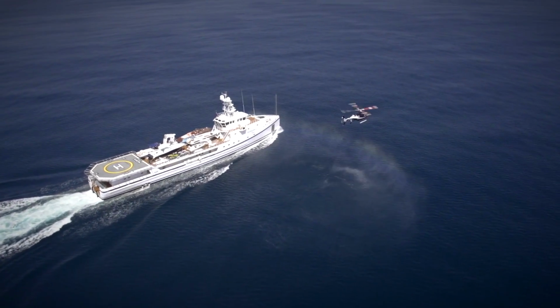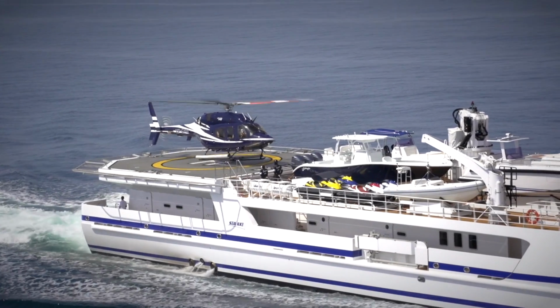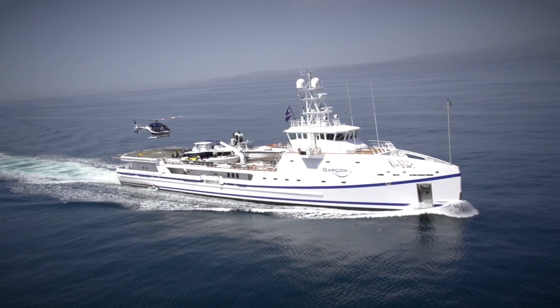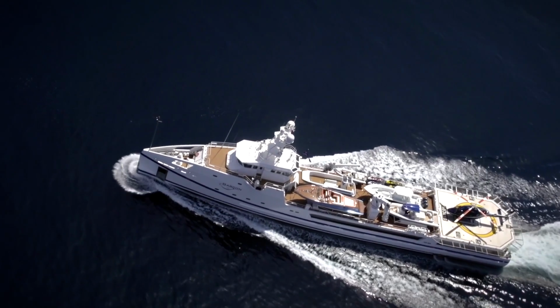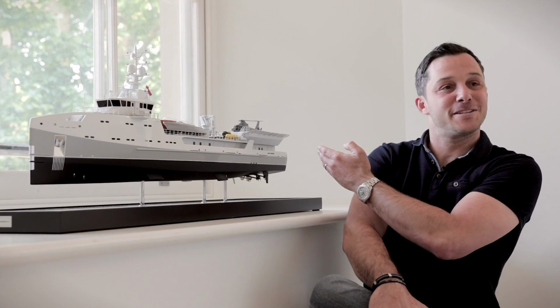The helipads on these yachts are full SOLAS approved, massive size, well built, put together for helicopters. So landing and taking off here in any kind of weather is easy and safe. It's got the right amount of crew and the right technical provisions for it. And then you've got this amazing design where it can actually be stowed away.